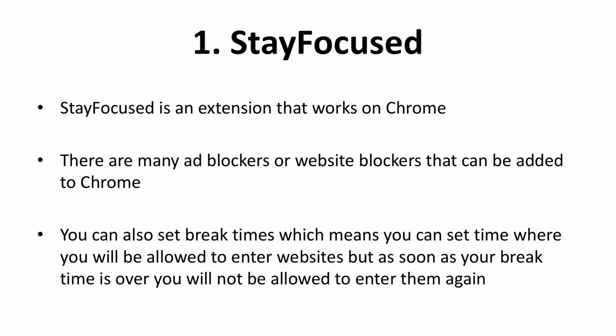Stay Focused. Stay Focused is an extension that works on Chrome. There are many ad blockers or website blockers that can be added to Chrome. However, this one is designed to help you get work done instead of spending hours on Twitter or Facebook. You can also set break times, which means you can set times where you'll be allowed to enter websites, but as soon as your break time is over, you will not be allowed to enter them again.